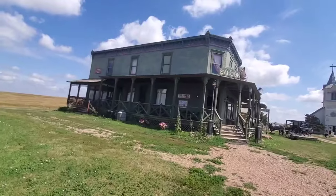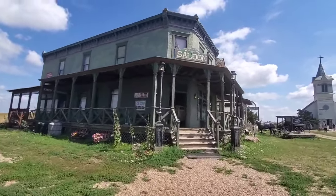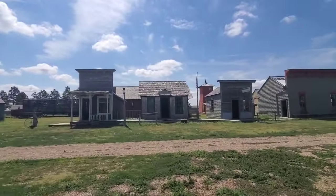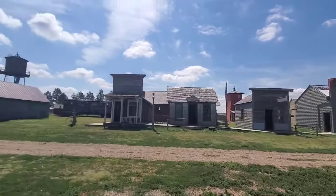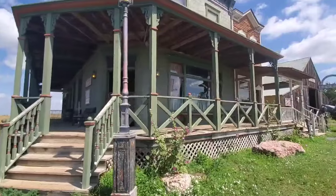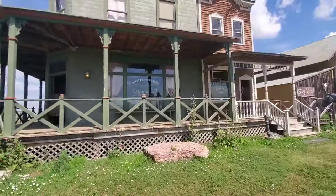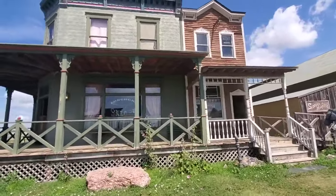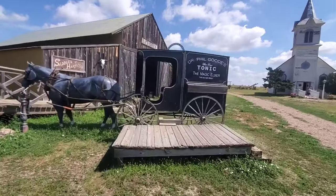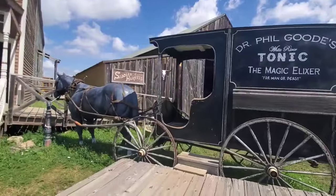Hotel. And we got a big saloon over here. Looks like a saloon and another mercantile. Oh, there's the post office. There's a portrait studio over there. Oh yeah, this is a Longhorn Saloon and Saddle Shop. Dr. Phil Goody's White River Tonic, the magic elixir for man or beast.